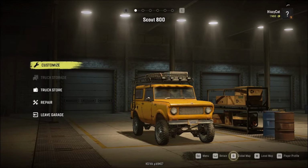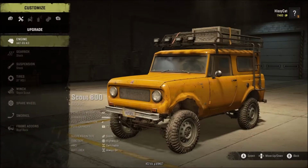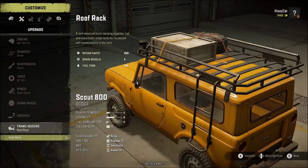Today we are going to go pull a truck out of the mud. So we've got our Scout here equipped, just so you can see, with a roof rack. That roof rack has parts on it. Cost us, I think, $1,500. Okay.